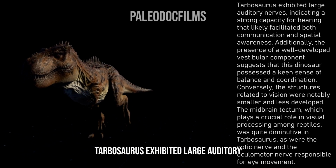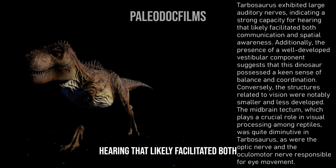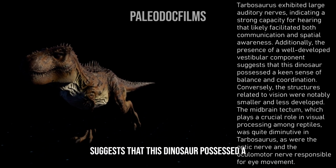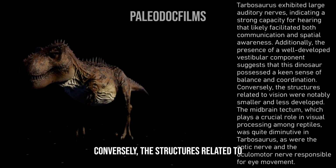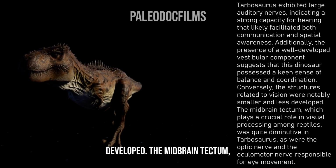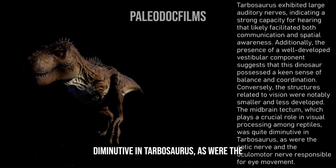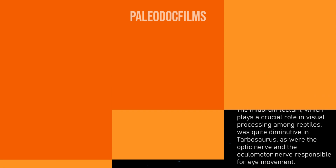Tarbosaurus exhibited large auditory nerves, indicating a strong capacity for hearing that likely facilitated both communication and spatial awareness. Additionally, the presence of a well-developed vestibular component suggests that this dinosaur possessed a keen sense of balance and coordination. Conversely, the structures related to vision were notably smaller and less developed. The midbrain tectum, which plays a crucial role in visual processing among reptiles, was quite diminutive in Tarbosaurus, as were the optic nerve and the oculomotor nerve responsible for eye movement.